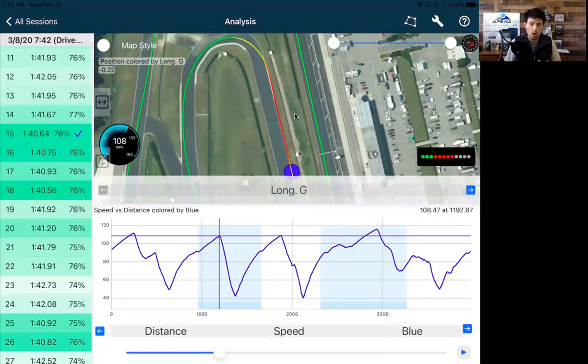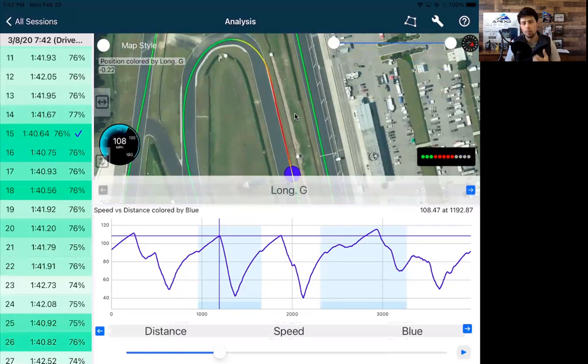It's really easy to overslow this corner because if you brake before the change in grade, the car is going to slow down really effectively. It's also really easy to overshoot it because if you go too deep, you're simply just going to go a little deep on the brakes and you're going to have to brake in a straight line for longer before you turn. Here you see in my long G channel that it goes from red threshold braking to orange at turn in to yellow as I get into the corner.